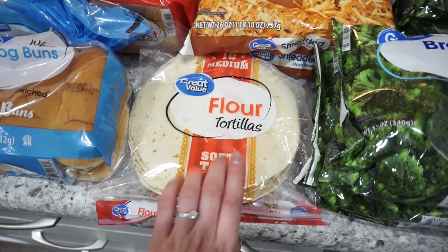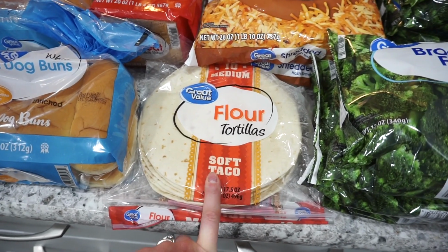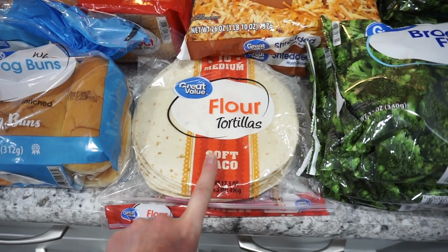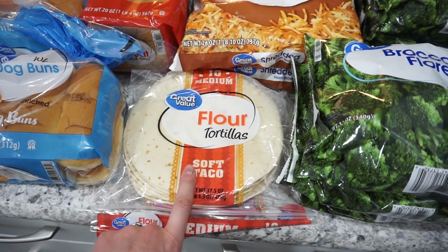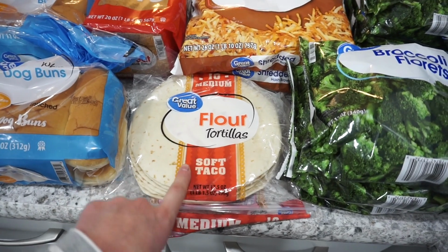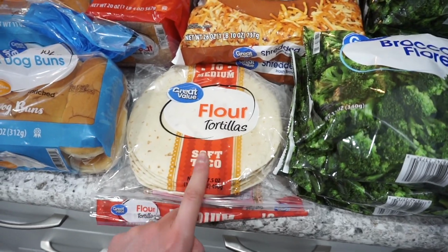And then I got some flour tortillas. We do not have tacos planned this month. I don't think that was on my meal plan. I can't even remember off the top of my head. But I do use these a lot to make wraps for the kids, if we ever make burritos, things like that. I just like to always have these on hand. They also make a really good snack if you do peanut butter and jelly, and then you can roll them up or do a quesadilla. It's a really good snack for the kids. So I just always like to have those.